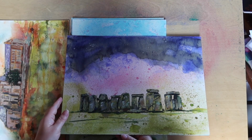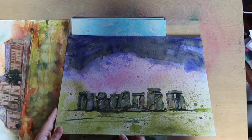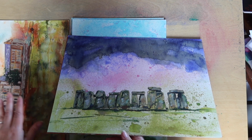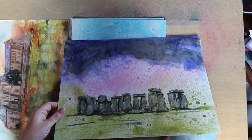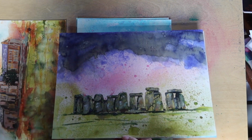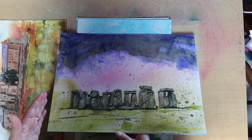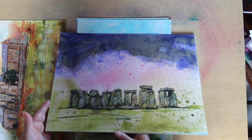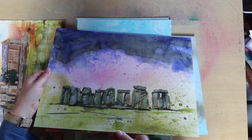This one is obviously of Stonehenge. Well, I hope obviously. And all of these are from my own photographs or ones Chris has taken of me. So I'm quite pleased that I haven't needed to use pictures I found off the internet, which makes them feel a little more personal. I think it just adds a little more connection between me and the picture. I don't know, does that sound really arty-farty? It might, but that's kind of how it feels. So I'm just going to say it.